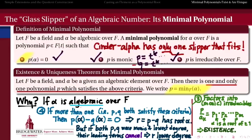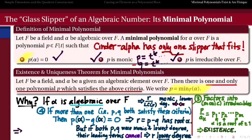And if we divide that r by its leading coefficient, we can guarantee that r is monic. Therefore, we have found a polynomial r of which alpha is a root, which is monic, which is irreducible, which has lower degree than p and q did. That's a contradiction, because we assumed that p and q satisfied these three conditions, therefore had the lowest degree possible among all polynomials that satisfy all three. Therefore, this cannot happen. The only way to resolve this tension is if this p minus q is identically equal to 0, and therefore the polynomial p is exactly equal to the polynomial q.